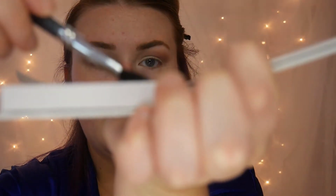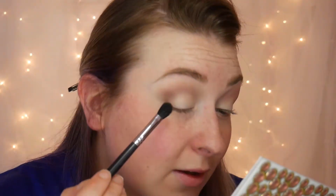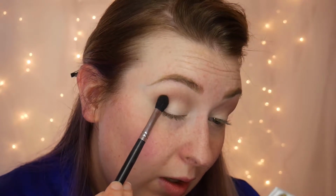So I'm just gonna go ahead and pat my brush into the shade right there, tap off some of the excess, and then I am going to pat here, building up the intensity to where I want it to be. And I'm gonna kind of just diffuse the shade a little bit. I'm just gonna go ahead and take the top of the brush and hold my brush from the back of the handle and do itty bitty tiny circles.